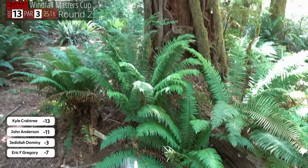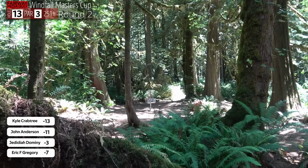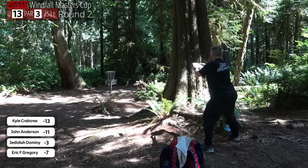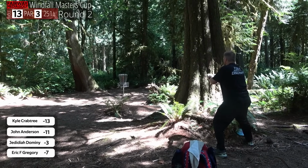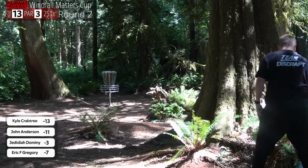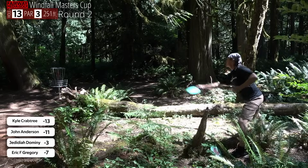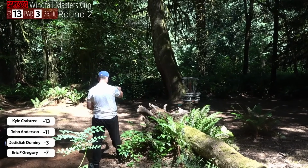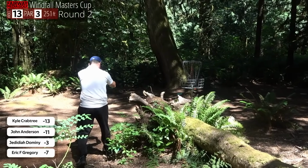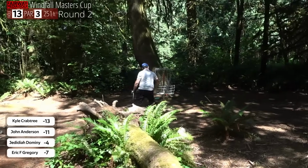Ooh, almost bounced and hit me in the head. John's got to putt through the very odd looking tree. Almost sinks it from downtown. That would have been disgusting too. Oh my gosh. He has hit so much metal today. Oh, just slightly right. Unfortunate miss there for Eric. Let's see if Jedi can get the 2. Solid bird for the card. Good shot.